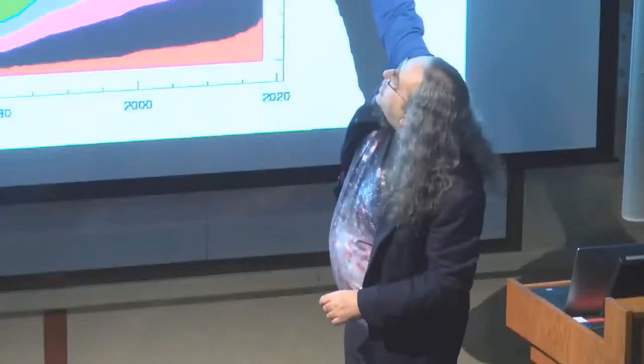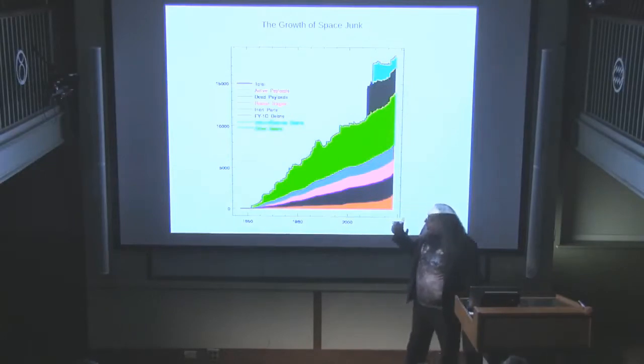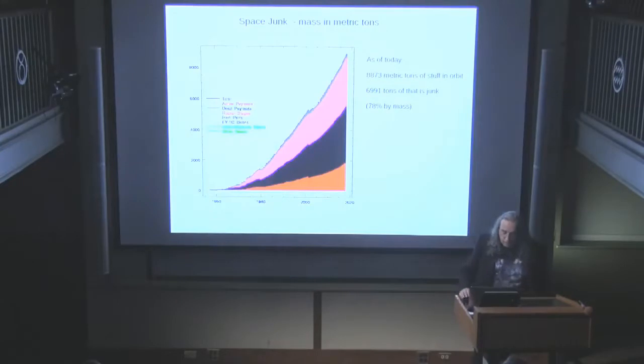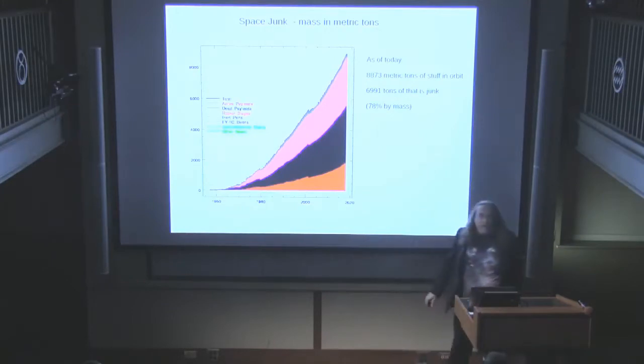And then the cyan, the light blue at the top, is another jump in 2009, and that's that collision that I showed you at the beginning, the Iridium satellite that hit the Russian satellite. And so just 2 incidents are responsible for a huge amount of the space junk that's currently up there. This is the same thing but by weight, to say that there's currently almost 9,000 tons of stuff in orbit, and almost 80% of that is junk.